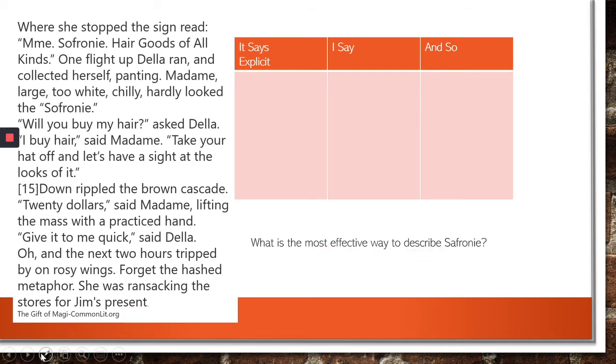So at this particular part of the story, this is where Della actually wanted to go and sell her hair so that she could purchase a gift for her husband. And right here in the center of the text is where we first hear Madame Sofronie speak. Della says, "Will you buy my hair?" And Madame Sofronie says, "Will I buy hair? Take your hat off and let's have a sight at the looks of it."